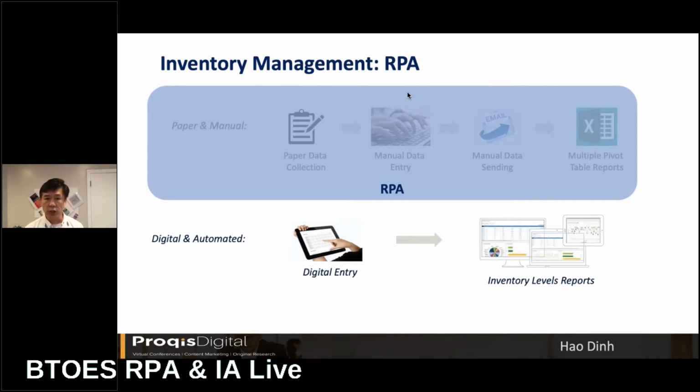This is a different organization, but they had a very manual, paper-based process where someone would walk around a factory and collect all the finished goods, work in progress, WIP items, and all the raw materials that were used, and did it on a sheet of paper. I introduced the inventory management team to RPA, and they were able to build on their own another digital entry form where now all the inventory information is collected via an iPad out on the factory floor.